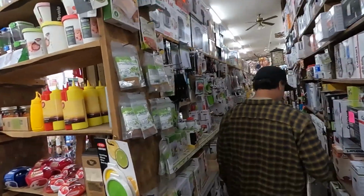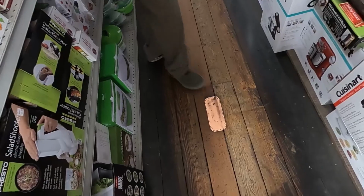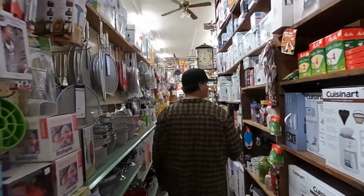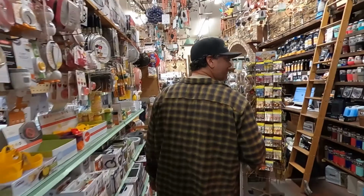But yeah, and then you got to look at the floors too. You can't just always look up, because I got copper patches on this side because the knot holes will fall through. So a lady might lose her high heel in it. So I got to make sure all my customers are safe.